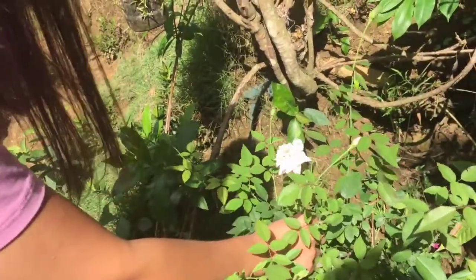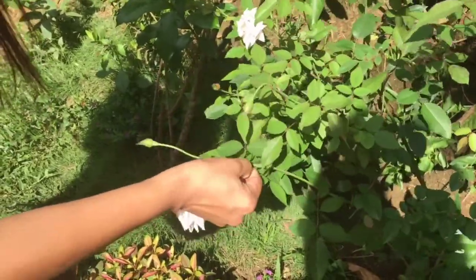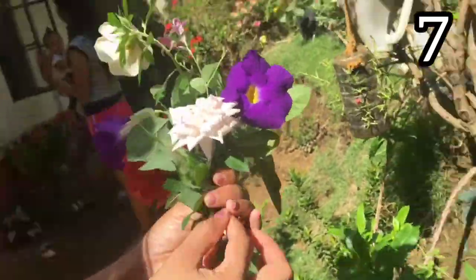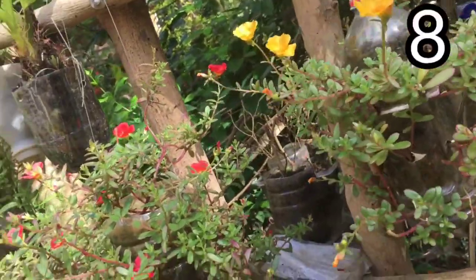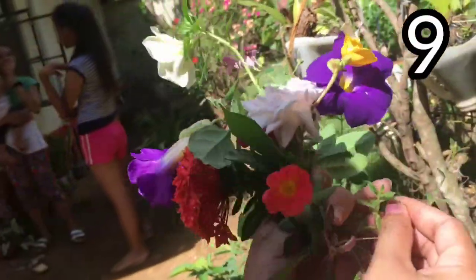White rose or pink rose? Okay, this is the white rose. Yeah. This is African daisy. Yellow. Yellow and red. This one. And this another one. Very cute.